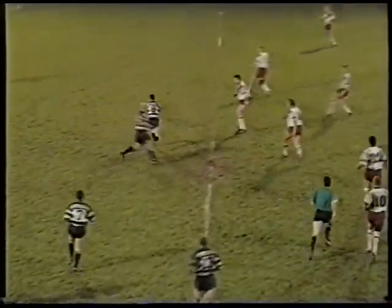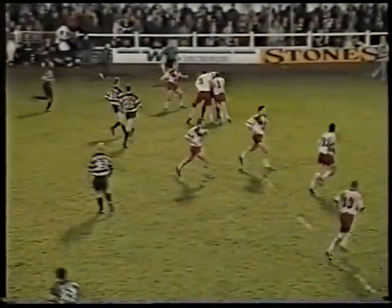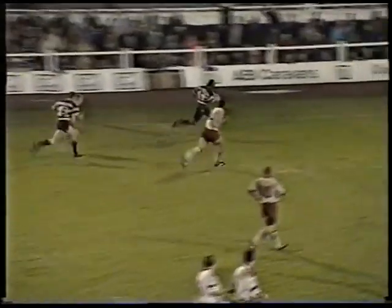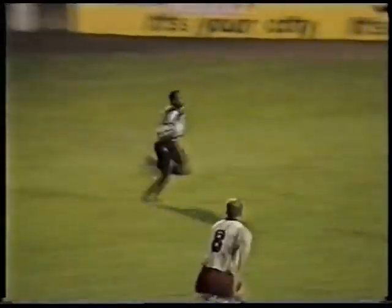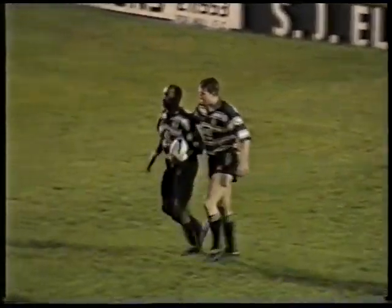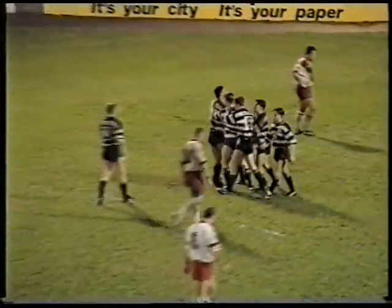Kitchen. Bacona. Now it's out to McKenzie. He's going all the way. Sterling, sorry, it is on that side. And he's going close to the post. What a miracle ball from Chavita Bacona. Looked to be tackled. I think the Saints players were thinking about plunging into touch. And on that far side, he popped on the ball.